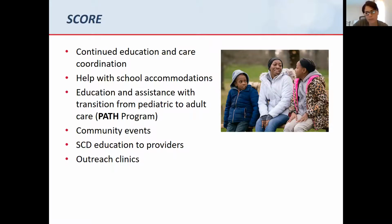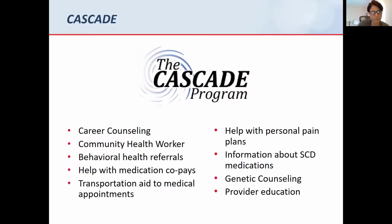We host a lot of community events. We provide education to providers, and we host outreach clinics for sickle cell patients that live in more underserved areas such as Gary, and we've expanded to Evansville. And then we also collaborate with Lutheran Pediatric Hematology Clinic and meet with them quarterly to give recommendations for sickle cell care. So Cascade is our newest program.